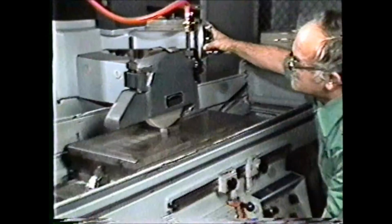When it is necessary to leave a grinding machine or any machine for a period of time, make sure the machine is turned off.